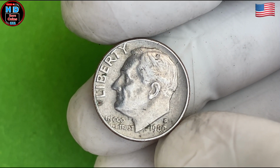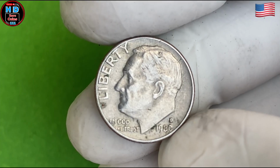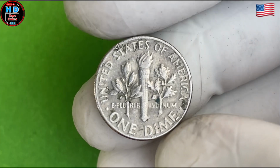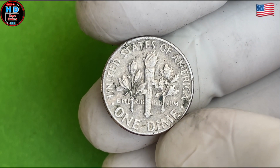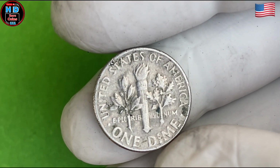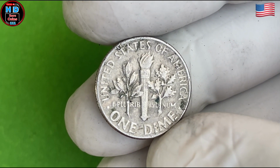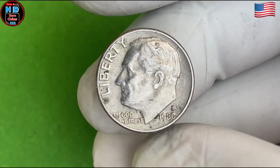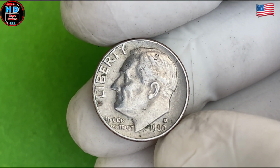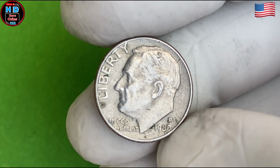To start, let's take a quick look at the design of the Roosevelt dime. The coin was introduced in 1946 to honor President Franklin D. Roosevelt, who passed away in 1945. Designed by artist John R. Sinnock, the coin features a profile of Roosevelt on the obverse, while the reverse showcases a torch, olive branch, and oak branch. These symbols represent freedom, peace, and strength, values that Roosevelt stood for during his presidency. Since its debut, the Roosevelt dime has been a key part of American currency, and it has undergone various changes over the years, reflecting the economic and political landscape of the time.